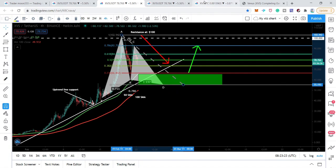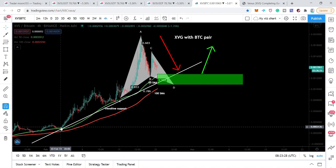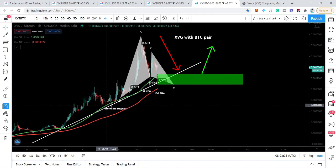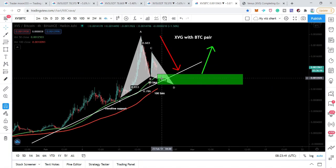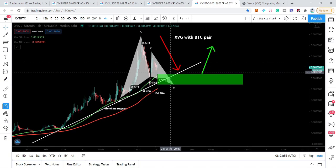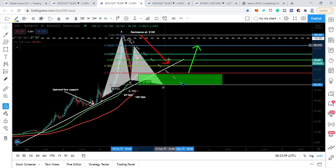Now, if I show you the XVS with the Bitcoin pair, here we can see that we have the same move. We have a very strong uptrend line, and the price action gets bounced again and again whenever it reaches this trend line. Now we can expect that the price action will give us a chance to buy from here. We also have this 50 simple moving average support at the start of this buying zone or potential reversal zone, same as in the US dollar pair, and the 100 simple moving average below the buying zone, like in the US dollar pair as well.